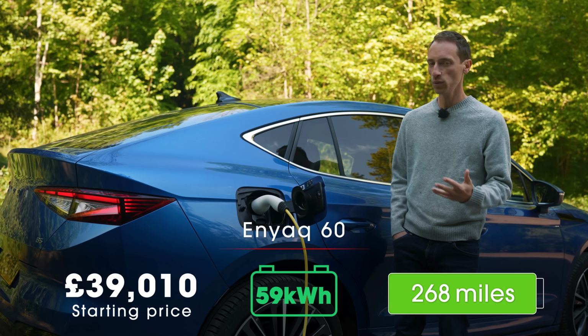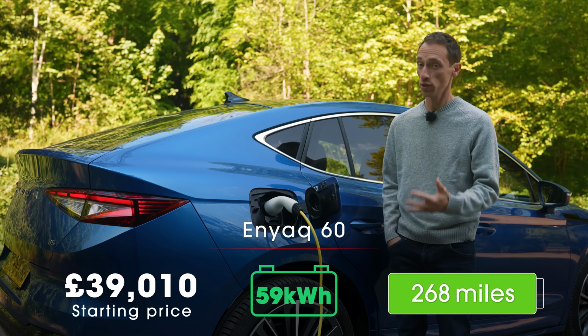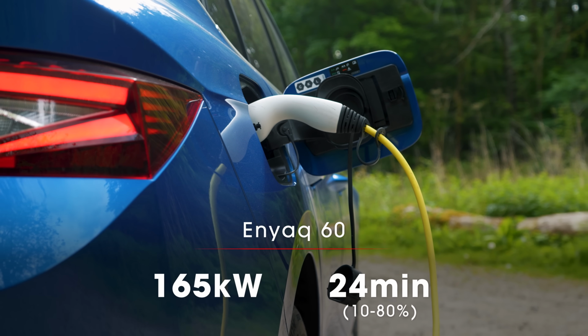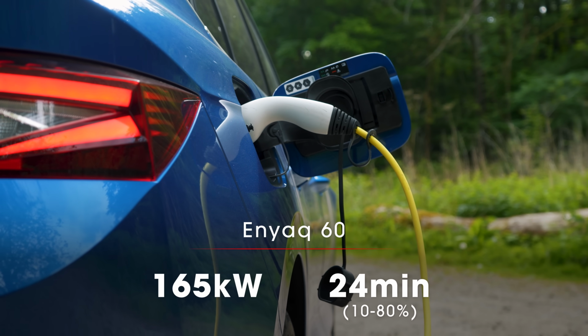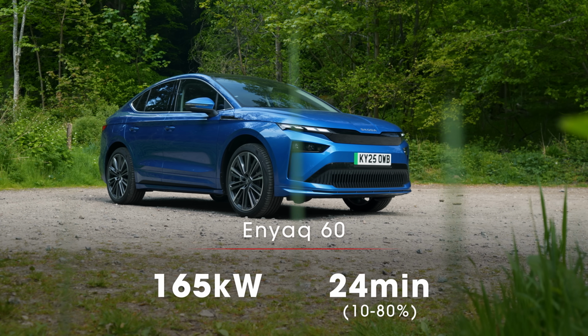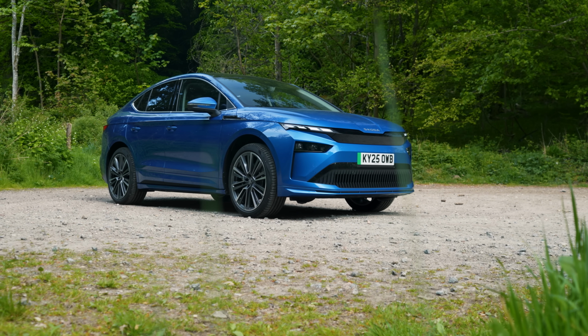The 60 model can also now accept a slightly faster charging rate than before, so it's up to 165 kilowatts, which is a decent bump up from the 120 kilowatts it could accept before. And it means in ideal conditions, the 60 should get a 10 to 80% top up in around 24 minutes.